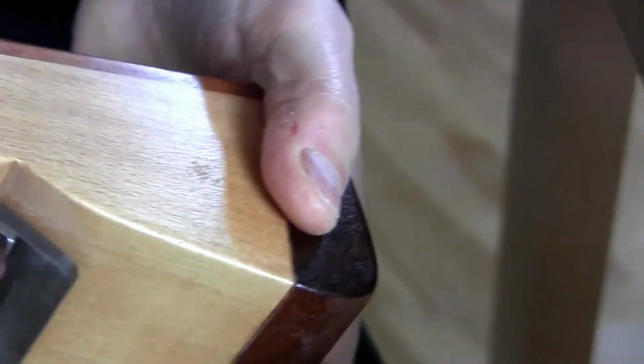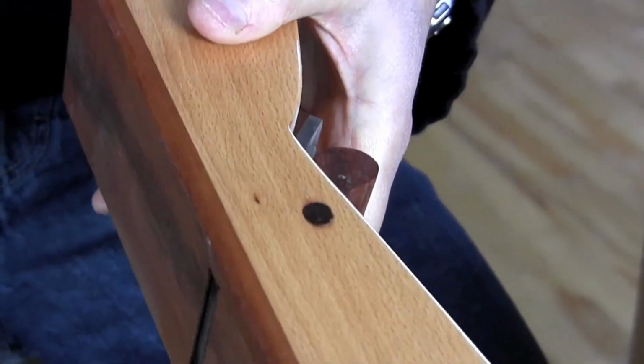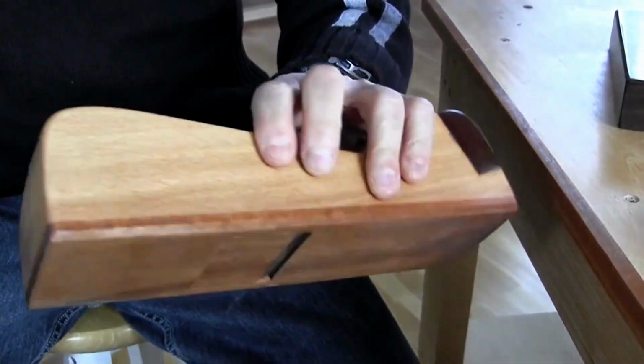So the tropical wood, is it harder? Yes, tropical woods are typically harder. Most tropical woods, though you can have something like balsa that isn't hard at all. It's featherweight wood. But these are very hard woods, very dense woods.